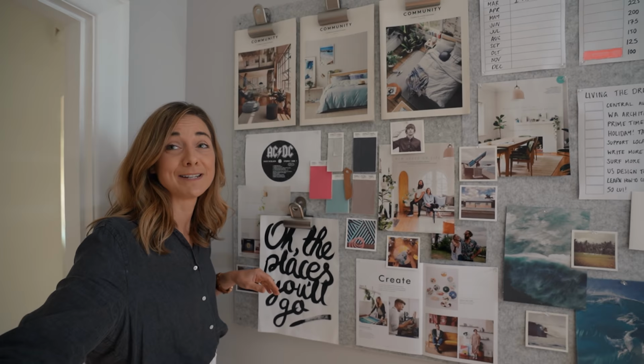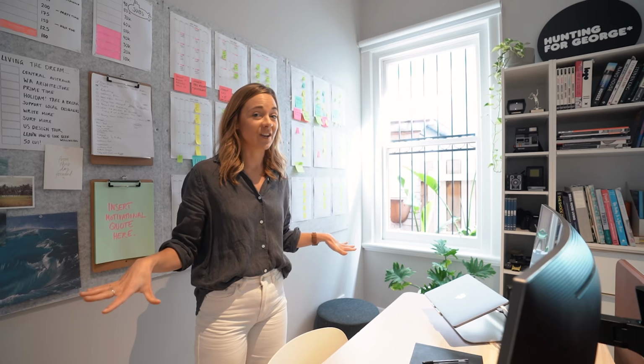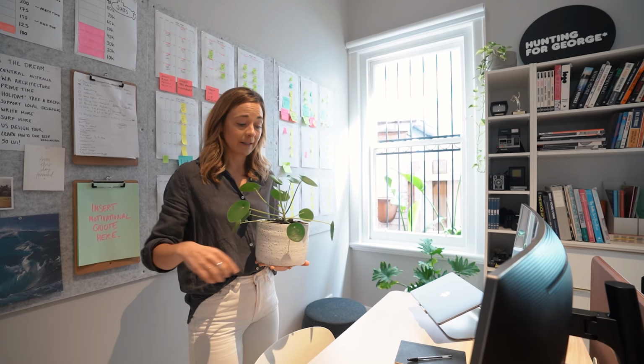As well as some of the old print journals which we used to do. For my desk, cleared everything off. My hot tip for desks is to just clear any distraction away from it. The only thing I have on my desk is this Chinese money plant, because I figure if I'm here hustling, then my plants may as well hustle as well, okay? They're gonna bring in the cash.